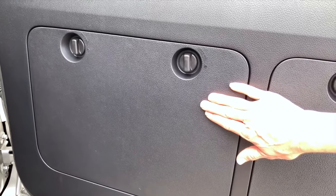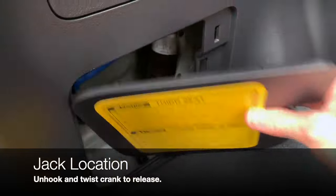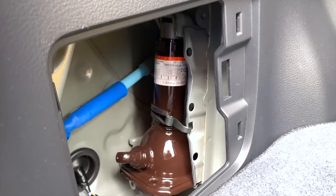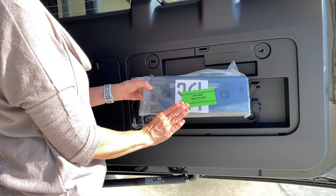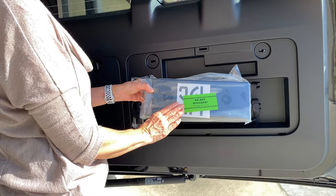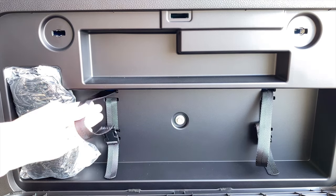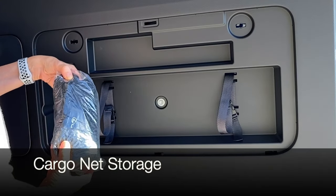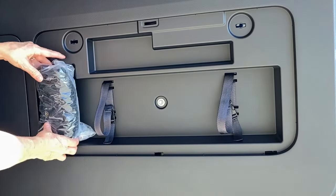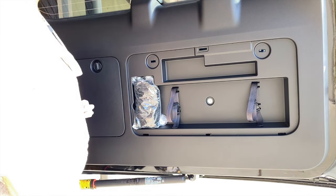But make sure that you're aware your jack is actually tucked inside the back left panel. The larger panel on the right might hold the bracket for your front license plate. Once you've installed that on your vehicle, you have tie downs to store any other items. It's also a great place to store your cargo net. Roll it up and it's got its own little cubby on the left-hand side.